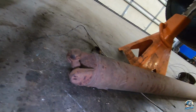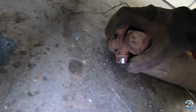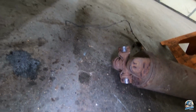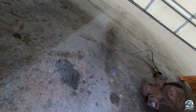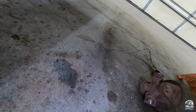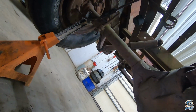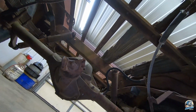Remember the U-joint on the front, how she's kind of got some play? The back one's real good. It don't move. Let's grab a hammer here. Everything's a hammer if you need a hammer. Fixed it. Real good. That's a 1-inch hammer. How's the pinion? Not bad. Not bad at all.